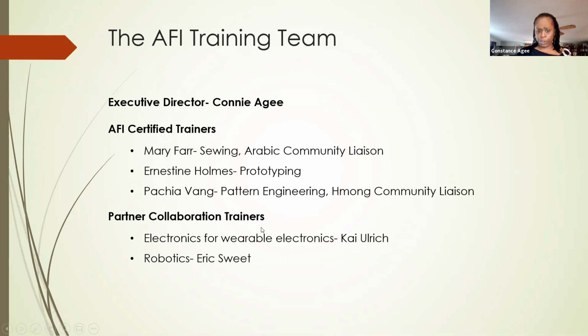Then we have Ernestine Holmes, who is also AFI certified, training with prototyping as well as pattern making. Pachia Vang is our pattern engineering instructor, and she's a liaison with the Hmong community, as well as English. All of these three instructors, so you all know, actually came through the first program with California Capital. And so again, that is just another pathway that you can take if you like something well enough. And they've been hired on with AFI and Symbio to deliver the training to the community and for different programs that are funded.